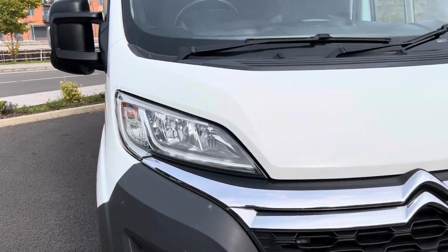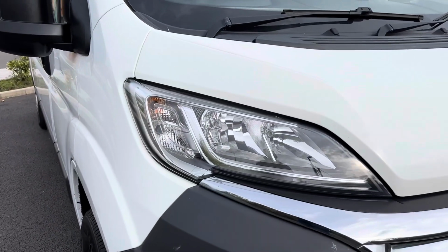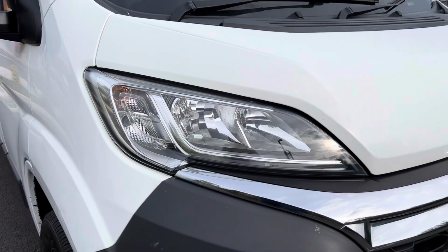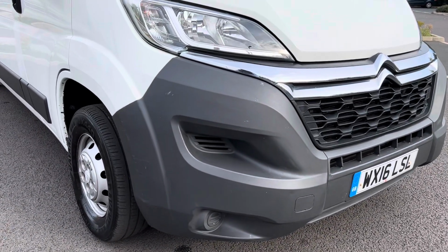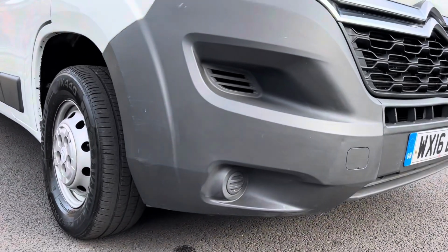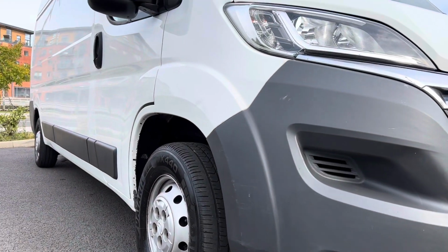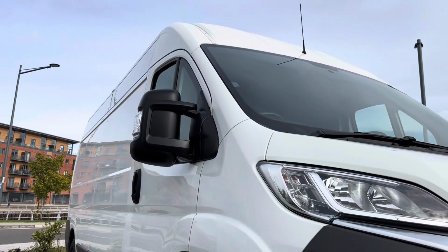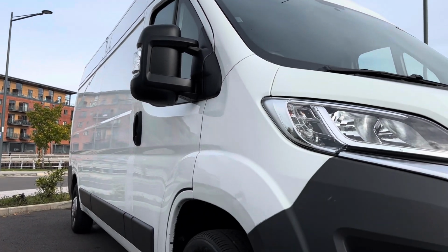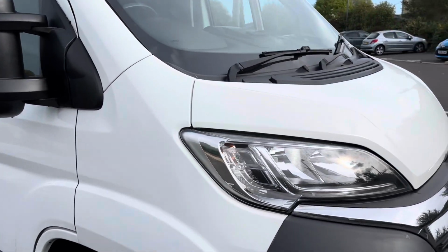Right, I'm going to have to patch this video together because the phone's just gone off and cut the video off. So driver's side headlamp unit, that's all pretty good. And your driver's side front bumper corner, that's all good with no scuffing or any major damage. Looking down the side profile of the vehicle, again, pretty straight and tidy. No major damage on the vehicle for starters anyway.